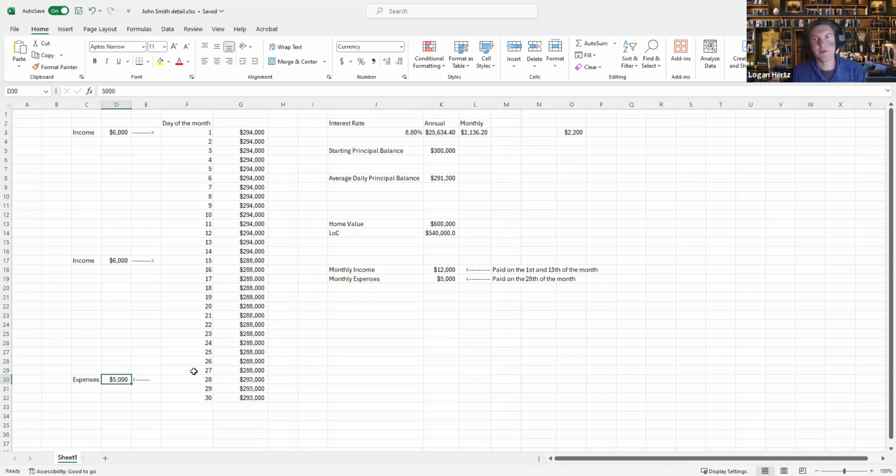And you could get very granular on this depending on when your income comes in and when your expenses go out. You could make assumptions and see what it would actually cost you, and it would be less than illustrated. So that's an important point to make.